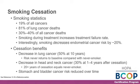The other thing we do know about smoking is that smoking during treatment can increase the risk of treatment failure as well as risk of complications. However, it is kind of interesting, not that I'm trying to promote smoking in any way, but I think it's important to have the information in case this comes up in a conversation with a patient or their healthcare provider. Smoking or tobacco, possibly related to nicotine or some other product in the tobacco, can actually decrease endometrial cancer risk by about 20%. Again, it's interesting to know, but I wouldn't use that as an argument for smoking by any means.